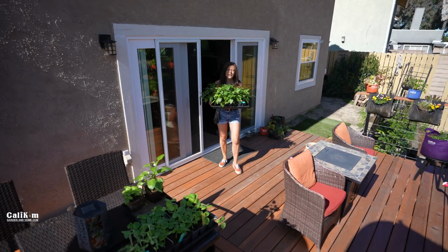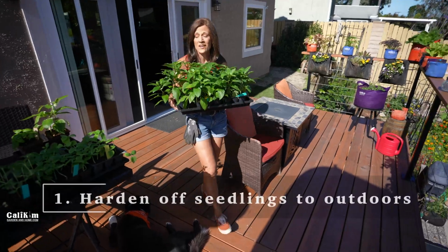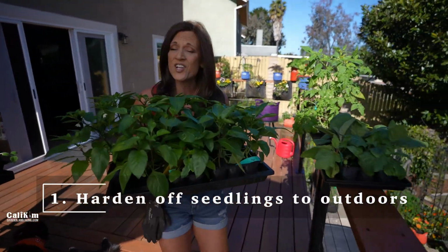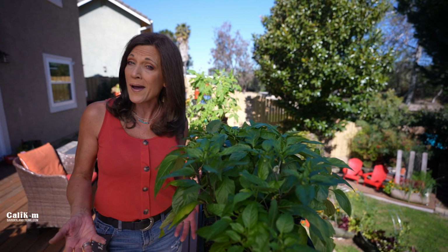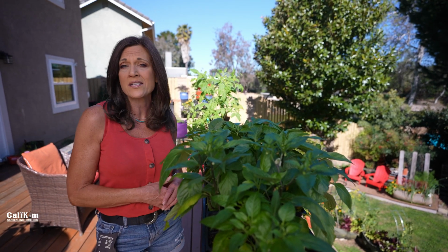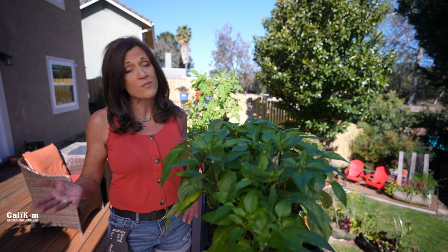The number one must-do garden task in April is to harden off, or transition, your vegetable seedlings from growing indoors to growing outdoors. This is a process that must be done gradually over about a week or so, so that your vegetables are well prepared to face the outdoor elements. Now, it's a super easy process to do. You want to start about a week before you're going to plant them outside after your last frost date.